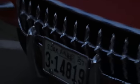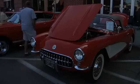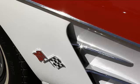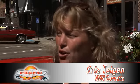You can have a sub-convention with just the number of Corvettes that show up each year at the Aberdeen show. One of them being shown this year was Aberdeen's Chris Tygan. Well, I think it's a great event to showcase downtown Aberdeen and the community.